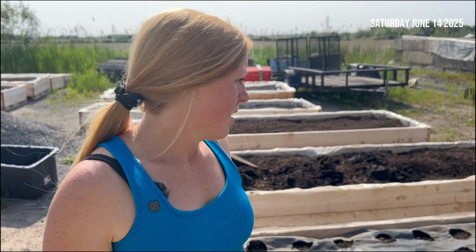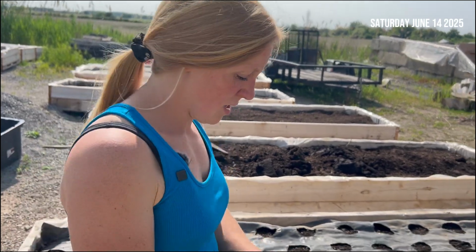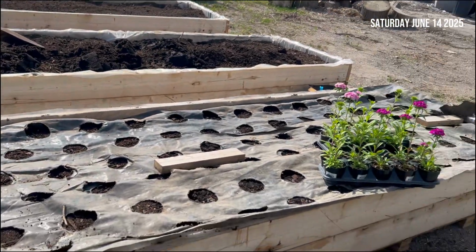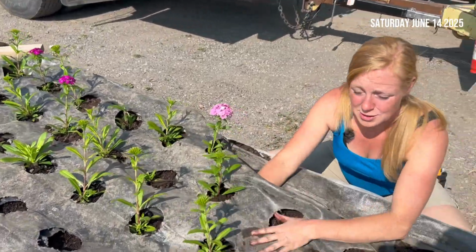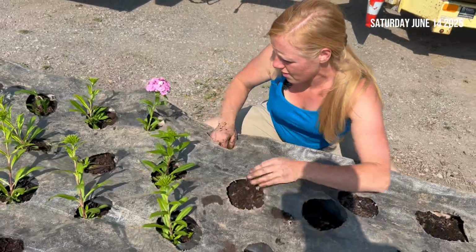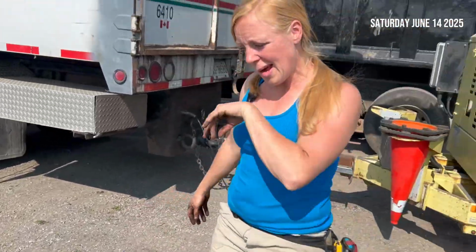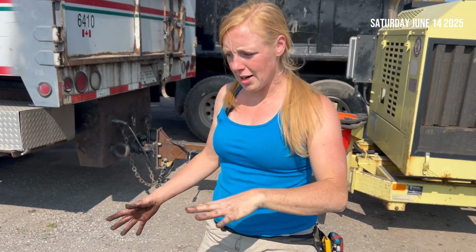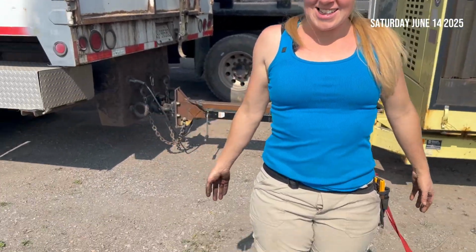But we're trying to eliminate the time that we have to weed, because that's what takes up most of the time. Weeding and watering takes up the most time on a farm. It's easier to maneuver from the other hole. Okay, there we go. So, I'm going to leave that on. We decided we're going to take it off in that 15 minutes. So, that's one thing getting done today.